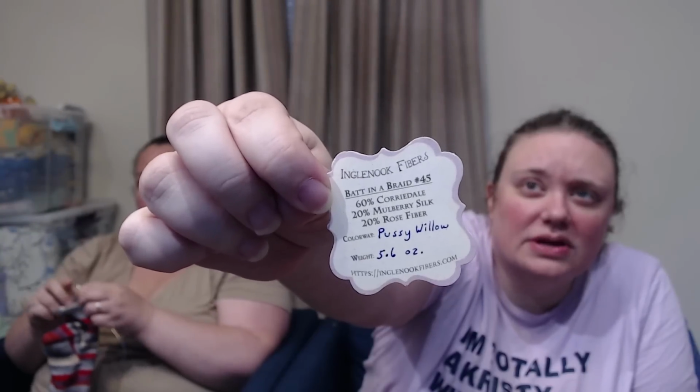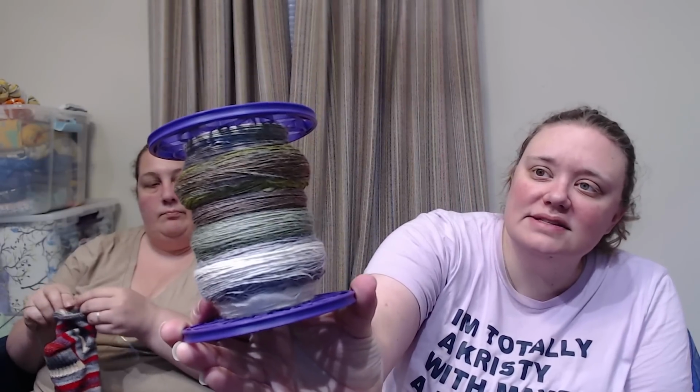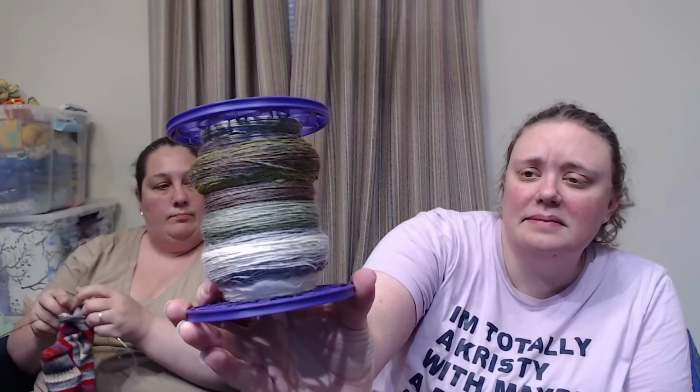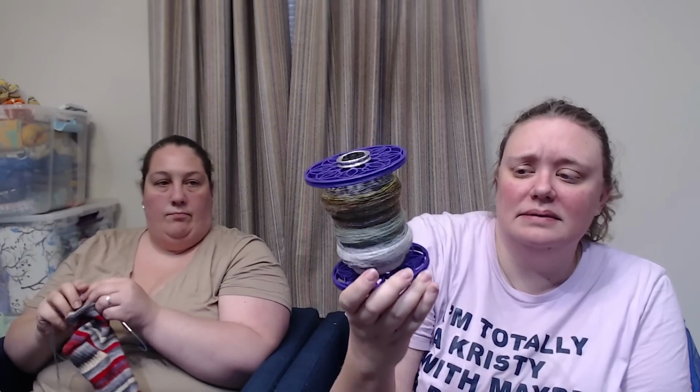It is 60% Cordale, 20% silk, and 20% rose in the Pussy Willow colorway. And it kind of was a gradient. So the plan for this is to chain ply. I spun it on my Daedalus Starling, and I will ply it on my Hanson Mini because it's got a woolly winder. And I like to ply with a woolly winder.